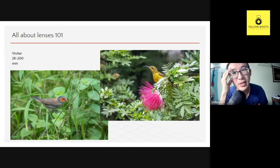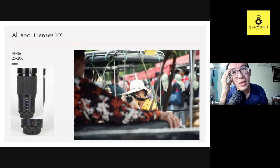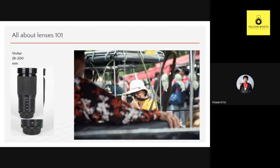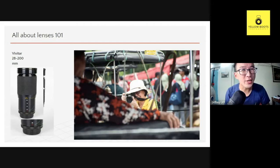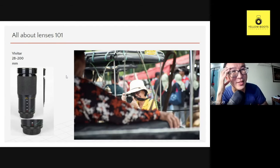So this is one nice characteristic and strength of this lens that many lenses today don't have. Okay, this one, I think this one was taken in Jakarta. No, this one from Johor. Huh? Jakarta. Serena. Oh, sorry, my mistake.